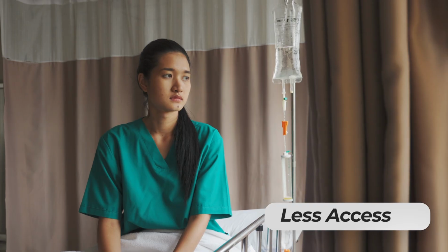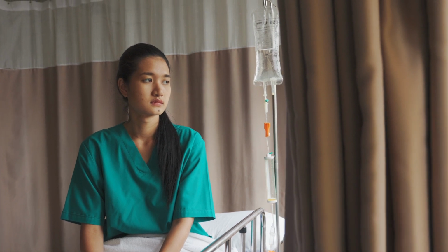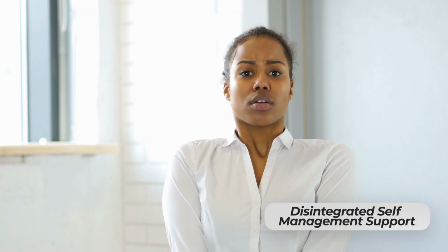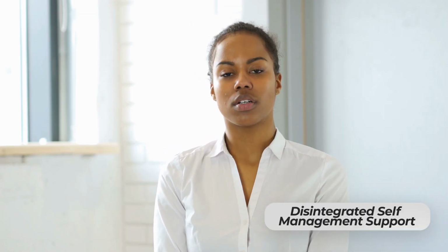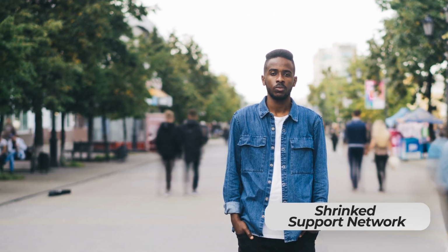Because if you're not doing this, what you're going to find is that you're going to have less access. It's going to be really inconvenient for you moving forward because everything is moving online. Your self-management support is going to start to disintegrate because you don't know how to access it on online platforms. Your support network is going to shrink because everyone's moving online. More and more advocacy groups are now actually based online, and so you need to be up to scratch with your digitalization to be able to harness the full power of healthcare in the 21st century.